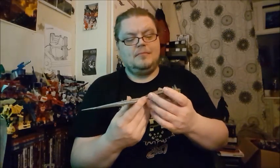Should you get this ship? If you like it, I guess. I mean, I've been rattling on 60 minutes about how much I don't like it. But that's what a review's for. I'm trying to be objective. As a model, it's nice. But just the design of it, I just don't like.